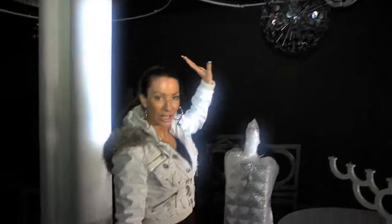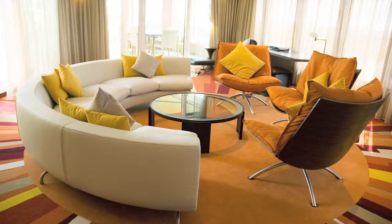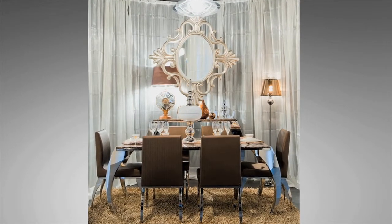The wallpaper, again, you can see the change in the colour. We're going to have lots of orange and green, so there's going to be different colours and different themes. Retro has a lot of circles. Then we're going to have an Art Deco room. Now, I love Art Deco. It's one of my favourite design pieces. We're going to have an Art Deco room here.